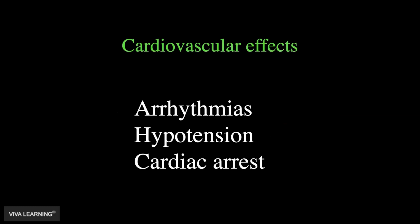Next. So again, cardiovascular effects are pretty simple. It's arrhythmias. Obviously, in the past, we used lidocaine for arrhythmias. We don't use lidocaine very much anymore. I can't tell you the last time I gave lidocaine IV, and I work in a hospital. But hypotension is very common, and cardiac arrest can unfortunately be common.